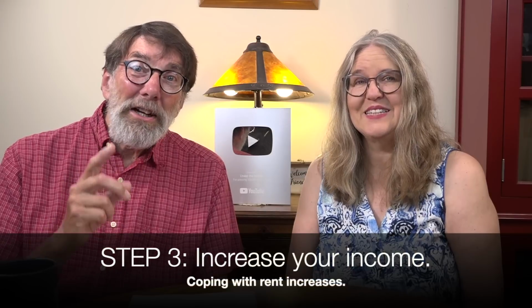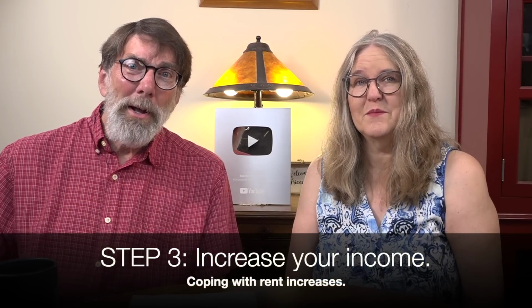Step 3, and this might be kind of an obvious step to have to take, and that is if your expenses are going up and there's really no room there to make any major moves, then consider increasing your income. And there's so many different ways you can do that. You can simply ask for a raise. Maybe you'd like to get a promotion and apply for a more responsible job at your place that'll pay more.